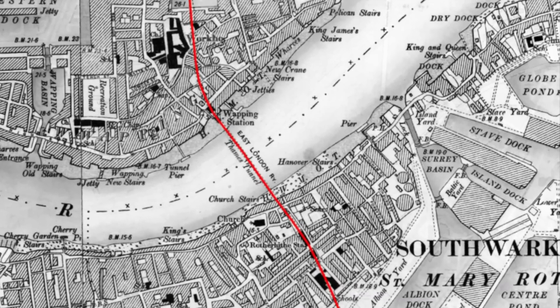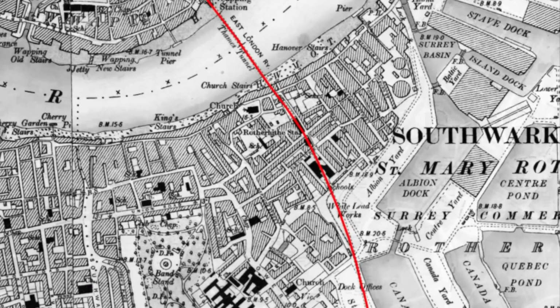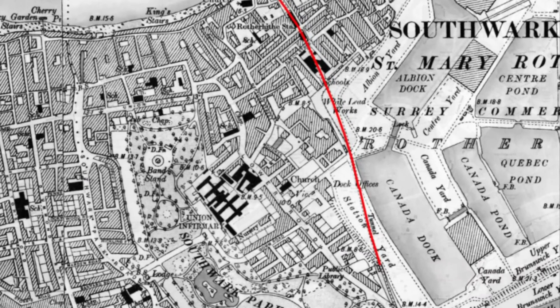The next step was to get the tunnel to connect with the railways. It had to be extended. These extensions were far longer than the original tunnel, yet it took the ELR 4 years to get from purchase to completion of the line.